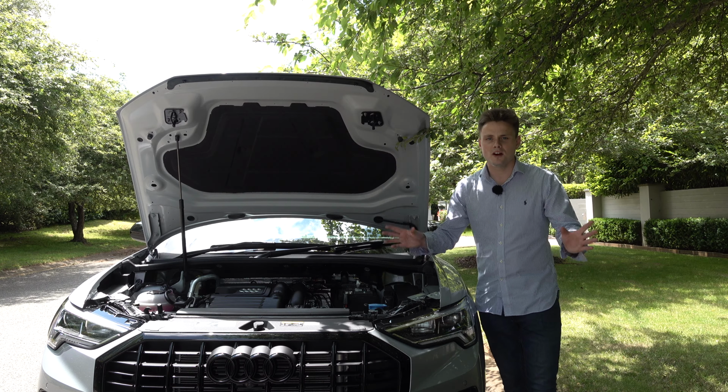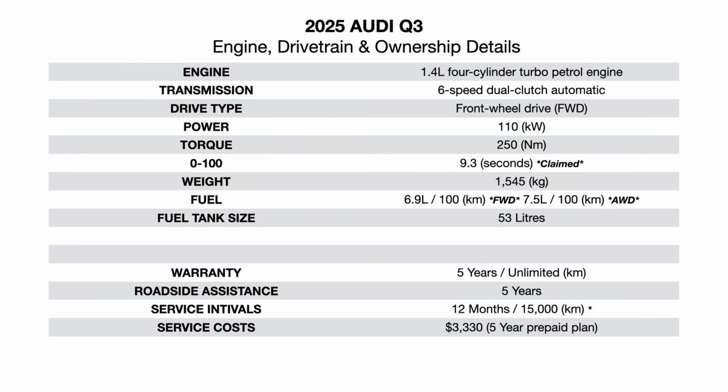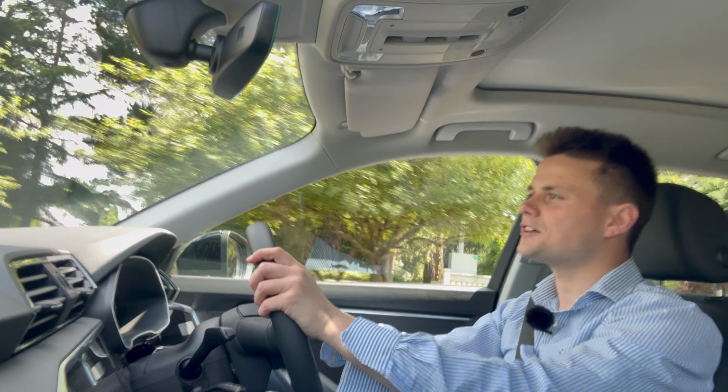And in regards to ownership, Audi Australia offers a 5-year unlimited kilometre warranty, and each services every 12 months or 15,000 kilometres. Okay, moving on to the driving impressions. What does this car like to drive?